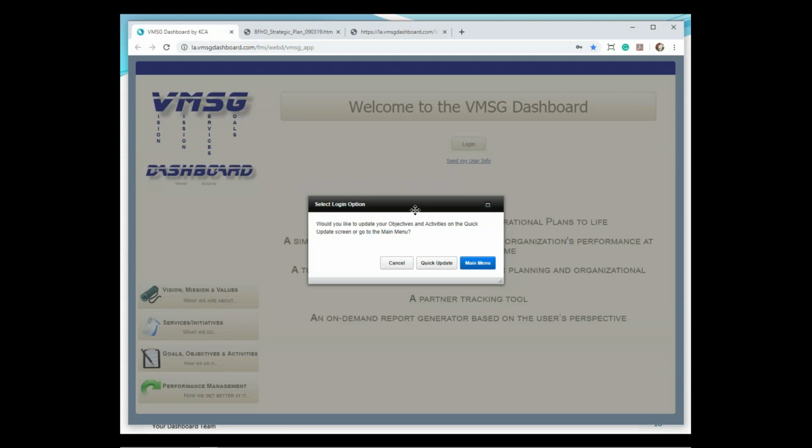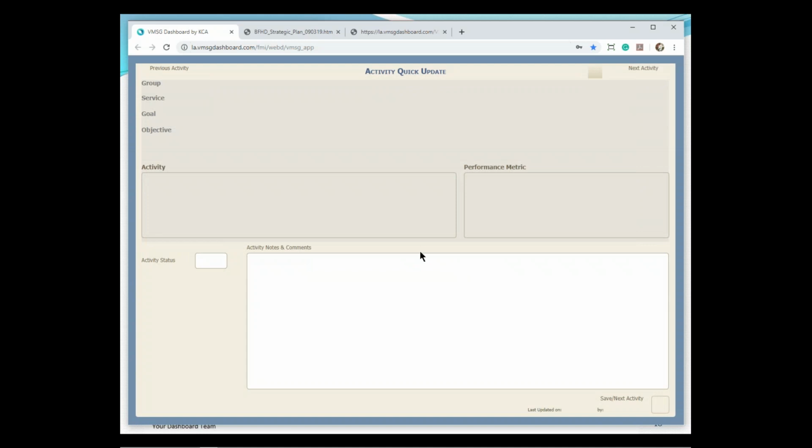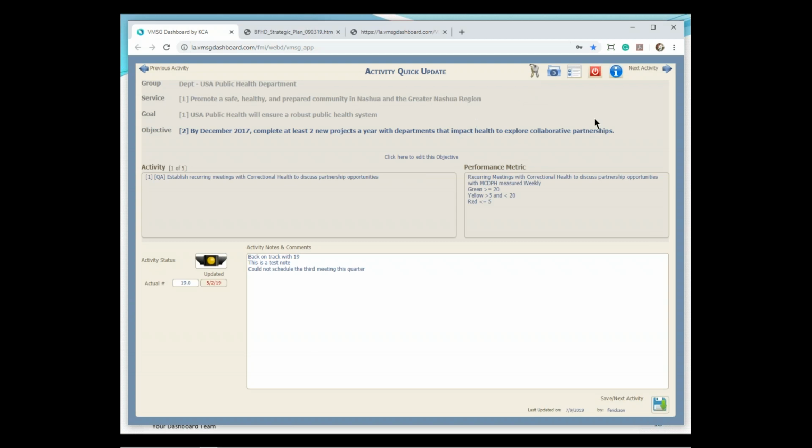If you've been assigned as an objective or an activity lead, you get the option to go to what we call the quick update screen or just go to the main menu on the system. In this case, either way, you can go in and change your password, but we're going to go straight to quick update. And it's going to go in and look at all of my activities and give me a blank screen. There we go.